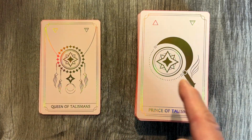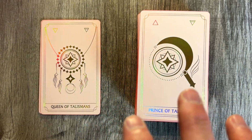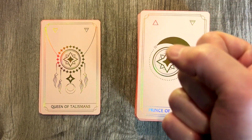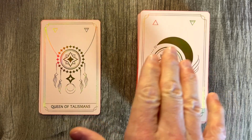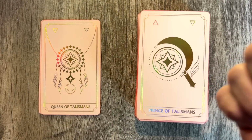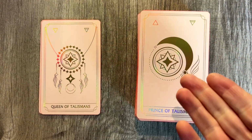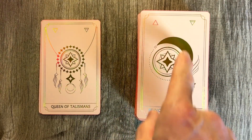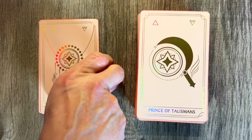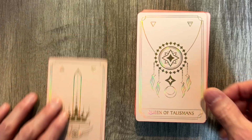Now, the Knight of Pentacles, basically in the Thoth, is a person who's worked on the wheat field. They have their tool in hand, and they're sitting on their horse, or I think they're standing beside the horse, with a big pride. They have a lot of pride in what they've done, right? So it's like pride in my work, and this shows it. The work has been done, and it's sort of settled in. The Queen of Talismans and the King, very, very pretty cards overall.